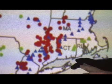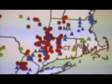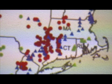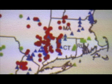There's a reason for this, and it has to do with glaciers, basically. That's what we believe. At one time we were covered by up to a mile-thick sheet of ice. Glaciers moved through this area several times. The last time was 10, 12,000 years ago, the Wisconsin glaciation.